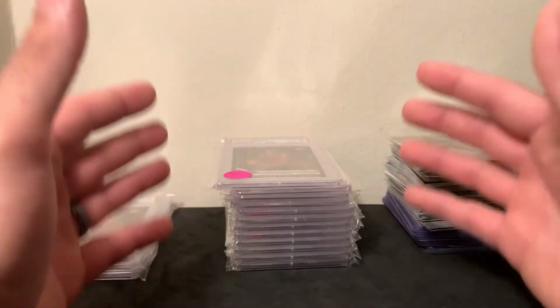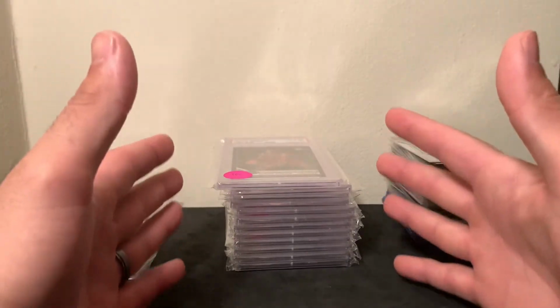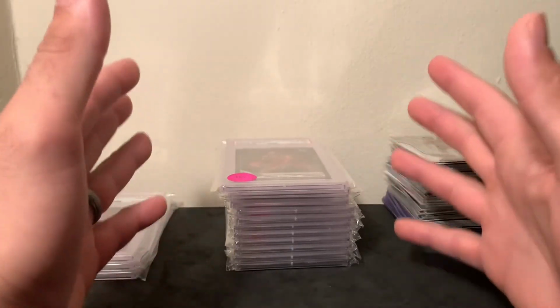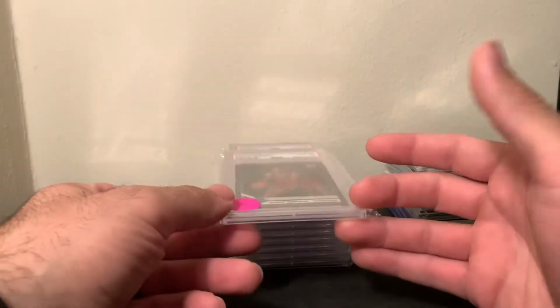But the market changed completely, and it changed my perspective on the cards. I'm going to go over all that pretty soon once I get to the Prism Silvers, because they kind of dictate the market, and I'll talk more about it when I get to theirs.